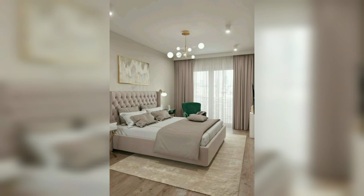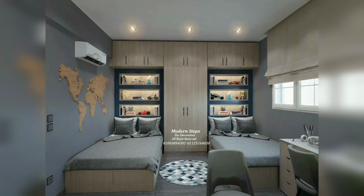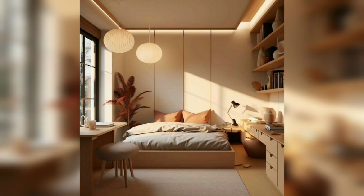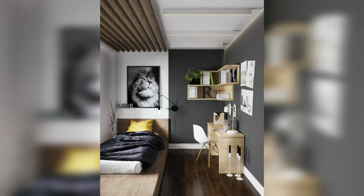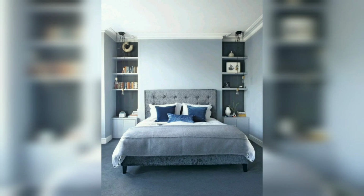Looking to optimize your small bedroom layout? We have got you covered with expert advice on arranging furniture to maximize flow and functionality. Whether you are dealing with an awkwardly shaped room or limited square footage, our small bedroom layout tips will help you make the most of your space.